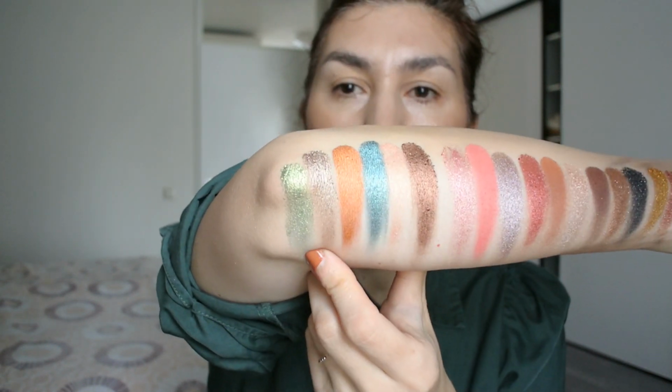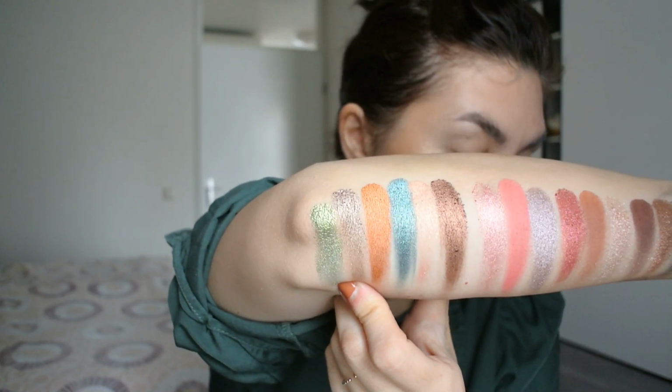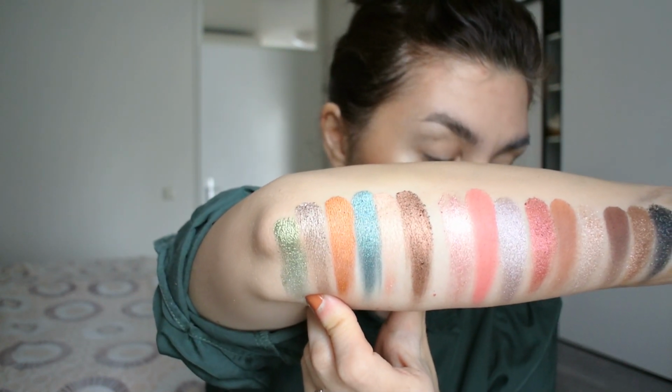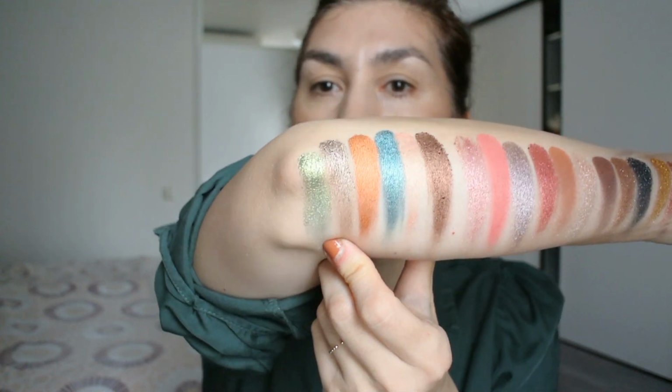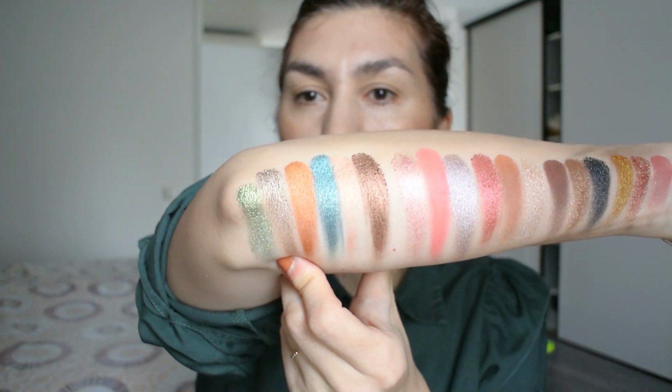And finally, in the worst possible spot you can imagine, right on my elbow, I swatched the most exciting shade from this palette for a lot of people, the shade Citrine Envy, which is this gorgeous green gold duochrome, which is also one of her 24 karat duochrome sparkle shades. Again, very beautiful, very sparkly, but it definitely isn't as duochrome as you would expect.